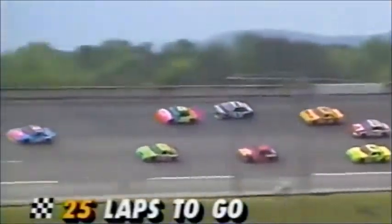Back into the pack. You never know when you might get into some kind of a mix-up. Jerry gets on the inside of Jeff Gordon, and Gordon goes all the way to the top. Here comes Davey Allison.